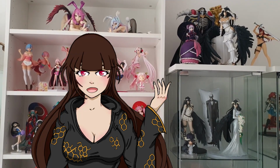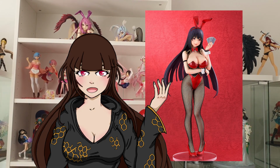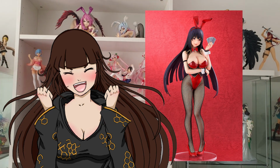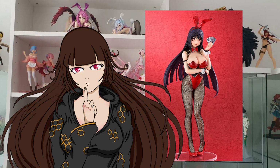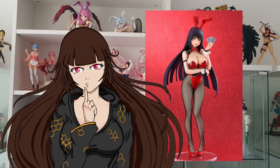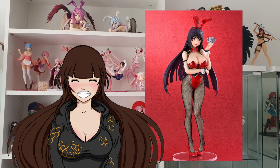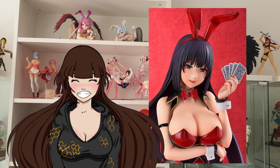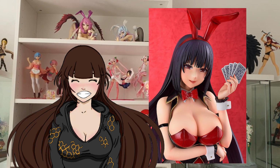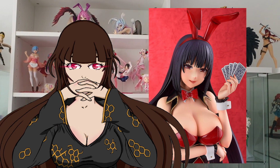The next one, which I didn't think we would see a figure of, is this Kakegurui Jabami Yumeko B-Style 1/4 bunny version by Freeing. Yes, I pre-ordered this instantly. For some of you probably don't know, but I haven't mentioned it much, but I am a huge Kakegurui fan. I adore Yumeko. She's my favorite, even though Mary is just as awesome. I have a few figures of them already, but I haven't been able to put them out in my collection because I haven't had the space, but you'll definitely be seeing a Kakegurui shrine. Can't believe she's out already. Wow, I didn't expect that.